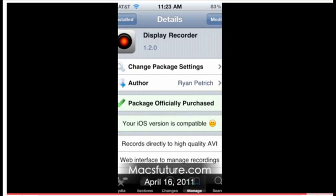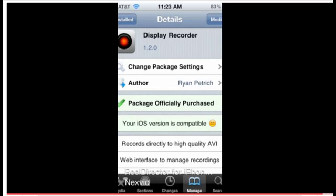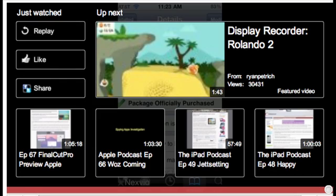And I find Ryan Petrich, who's a Canadian, to be very reliable. He obviously upgraded the display recorder app. It's been out for more than a year, and this is probably the most significant upgrade. And I recommend it.